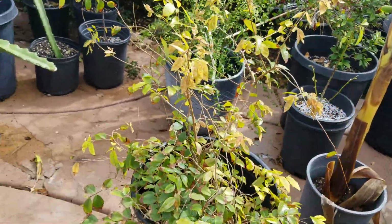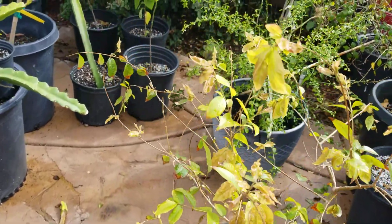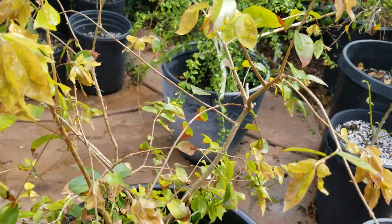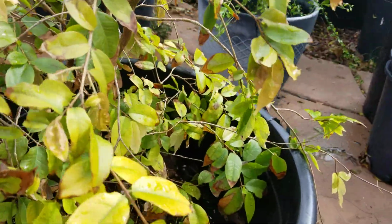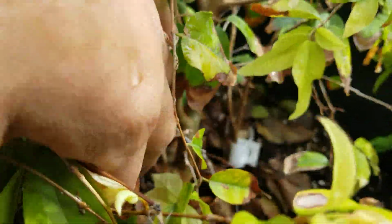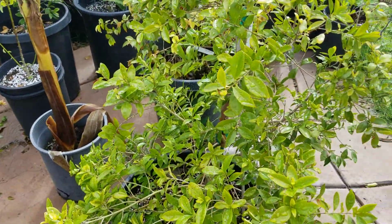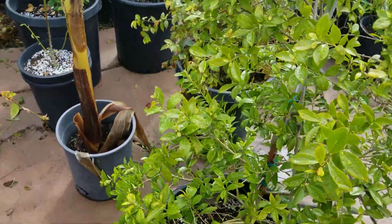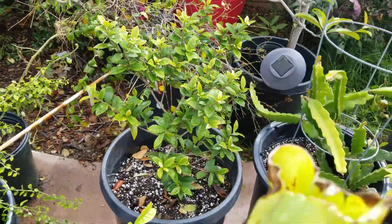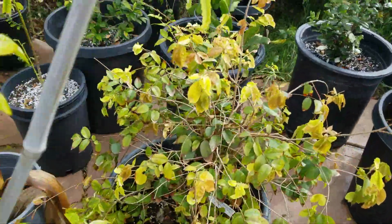Red Jaboticaba is growing. Didn't look too good in the beginning, but you can see new flushes of growth are coming out. So sooner or later, this guy will be ready to produce fruit. I was actually thinking of putting it in a new pot with new soil, but things are waking up, so I'll let it be. This is another cherry of the Rio Grande. This is a Cedar Bay cherry. Some dragon fruits right here. Another red Jaboticaba.